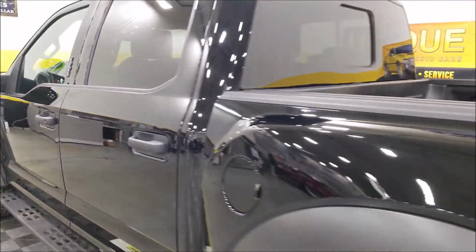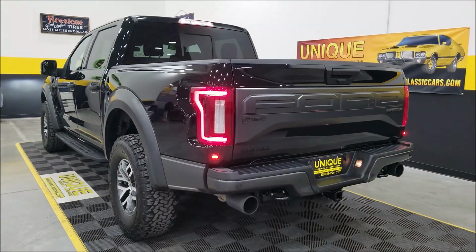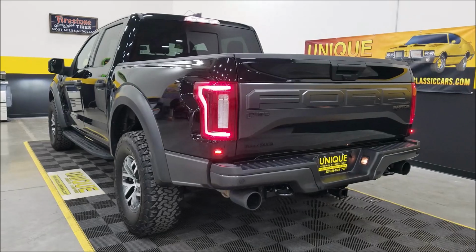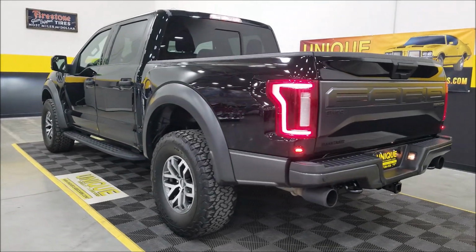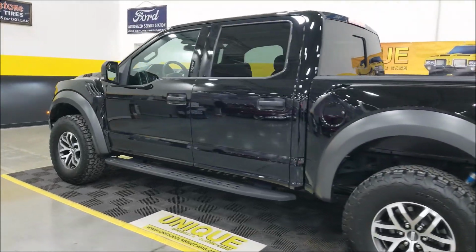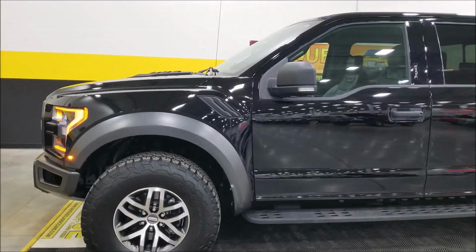I did not notice anything that looked modified, so it looks like everything is stock underneath this as it would have come from Ford. Nothing stood out to me doing the underside pictures. I'll give you where you can see those one more time before we go here. All right, I'm going to pause this a second. Just want to show you the engine bay quick also.